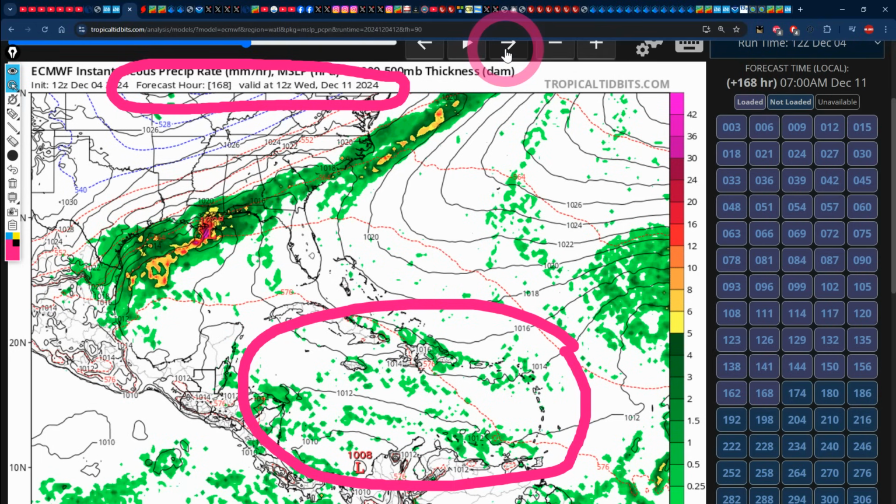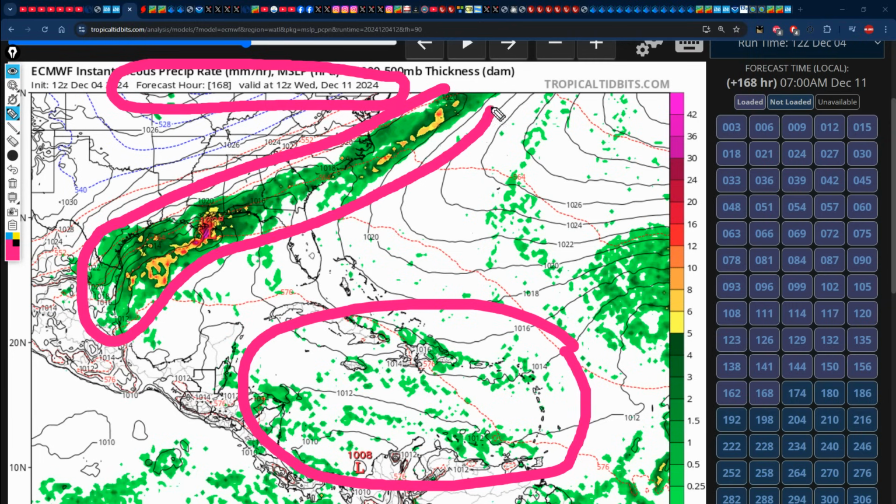We're going to be stopping right there at 168 hours. That's 12Z, which is actually 7 a.m. on Wednesday, December 11. But look at what's happening. Another cold front somewhere right here across the eastern United States, stretching all the way down into portions of the northwestern Gulf of Mexico. Very interesting.